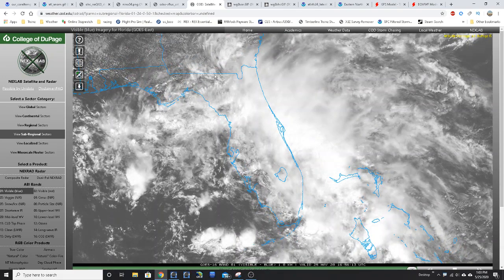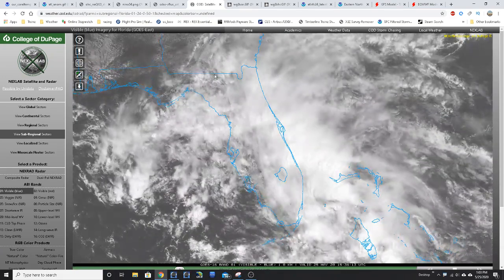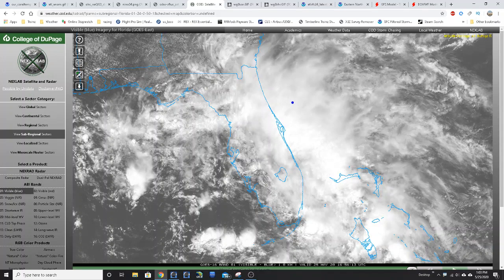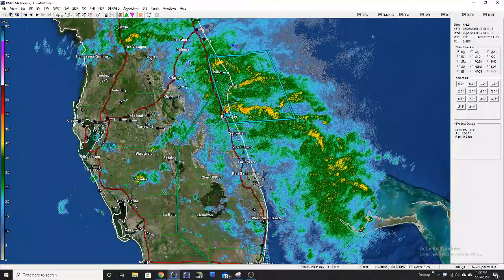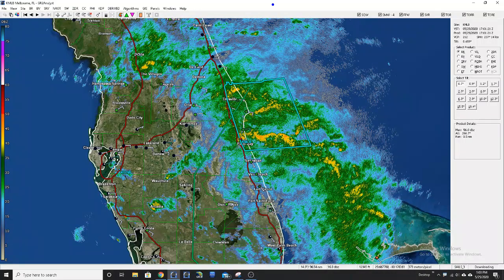Now, taking a look here, this is from the College DuPage website. This is the visible GOES 16 satellite. You do notice that over Florida right now, there is a fairly healthy tropical wave that is bringing a ton of excessive rainfall to the Florida East Coast. If you take a look here at the radar, you do notice there is a ton of precipitation that has fallen across most of the east central Florida coastline, down through portions of Orlando that have seen almost an inch of rain today. And this whole area could see upwards of about 6 to 10 inches of rain over the next day or so.